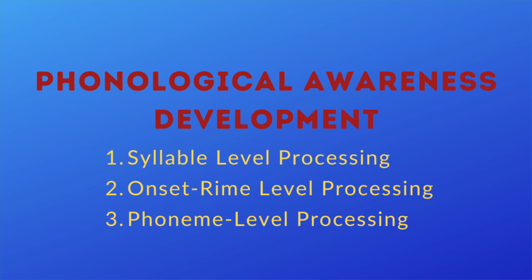Syllable level processing is being able to separate the syllables within a word. So you would say to a child, say cowboy, now don't say cow, and then the child would say boy. And as it gets more difficult, it might be elephant, don't say fent, and then they would say Ella. This may seem simple, but it's very difficult for a child whose phonological awareness is not developed.